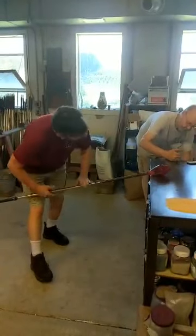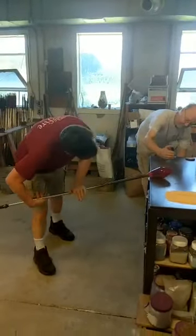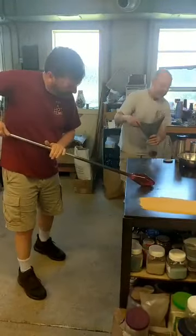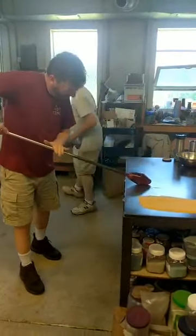By changing the angle of the blowing iron, he can change the shape of the glass on the end of the pipe. The further he comes to horizontal, the more cylindrical it becomes. And by doing that motion, he gets kind of a diamond shape here. So it's widest in the middle, tapered toward the pipe and toward the tip.